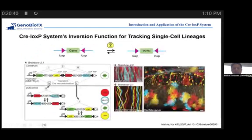A more advanced approach is to use the inversion function of the Cre-loxP system, as well as deletion, that will also result in differential expression of various reporters. These alleles are called Rainbow 1 or 2, depending on the structure of the reporters, since they're very useful for tracing axons through the nervous system.